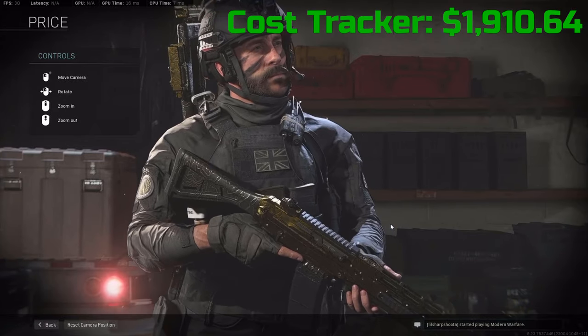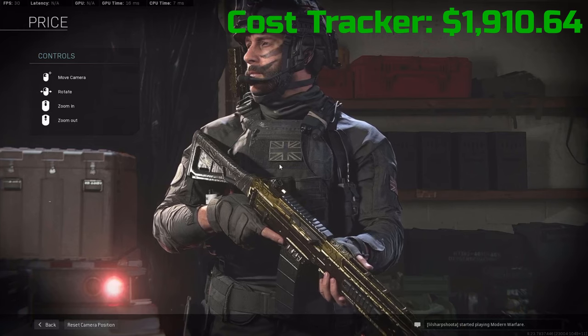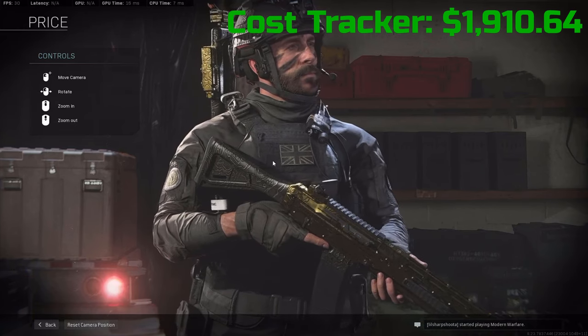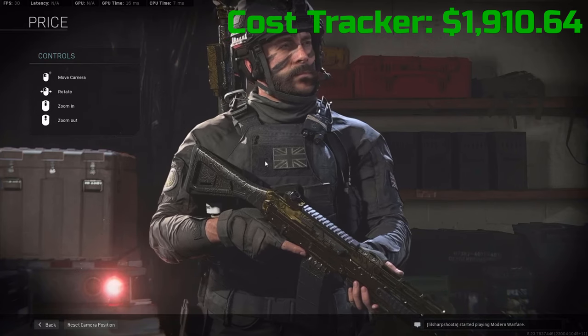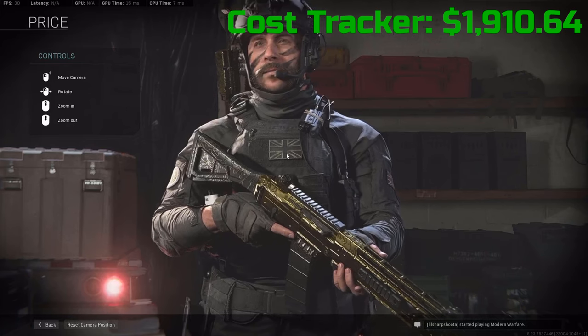Alrighty, so let's go ahead and talk about a few more things on the torso area, right here on his vest. This is this little black thing and this flag. This is obviously the Union Jack. We can find that pretty cheap on Amazon. I'll show you in a second.